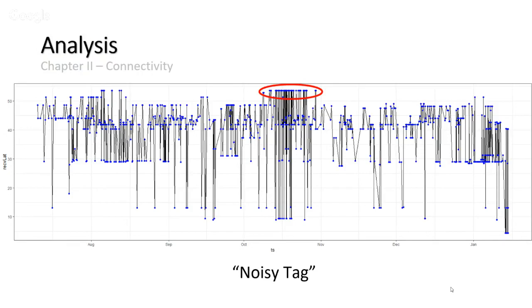This is an example of a noisy tower. I think this might have been the one in Pennsylvania that just picked up all my tags constantly. So I just took that one out. This is another tag in South America that got picked up on all my towers, a whole bunch. So anyway, that was actually a lot of work, and I had to go through it with a fine-tooth comb.